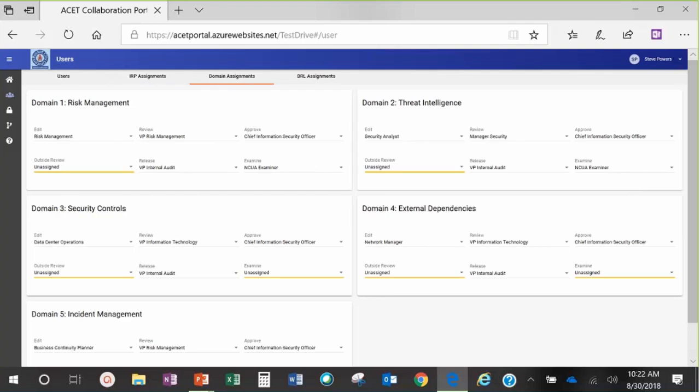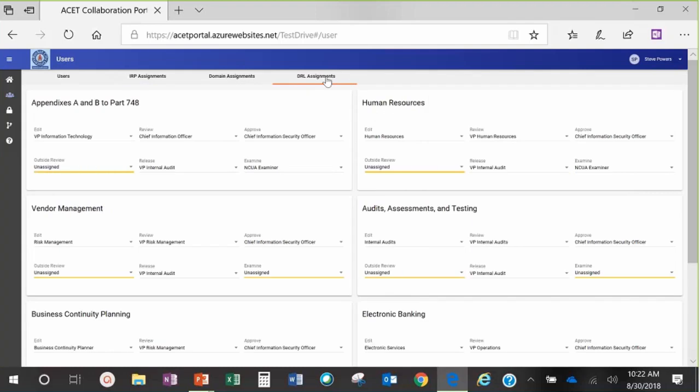This holds true for the domains and also for the document request list assignments. So by going through this process, a much larger team than usually could be engaged in this activity can be identified and assigned to those sections that are most relevant for their experience. And the tool provides the background to manage that once folks are assigned to these roles.